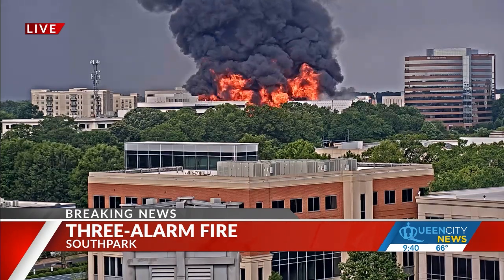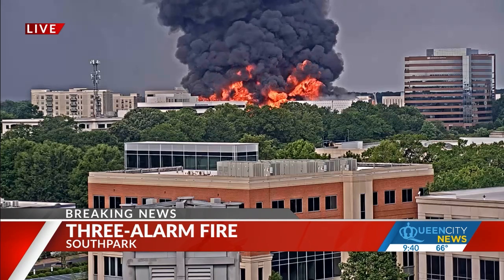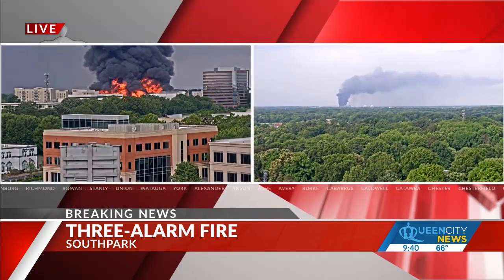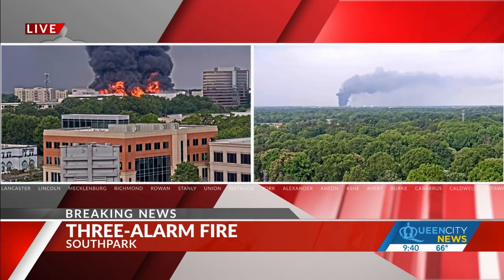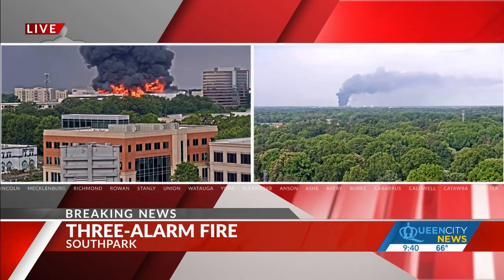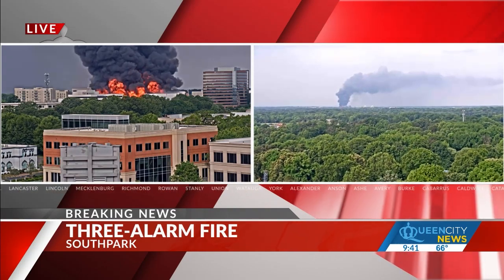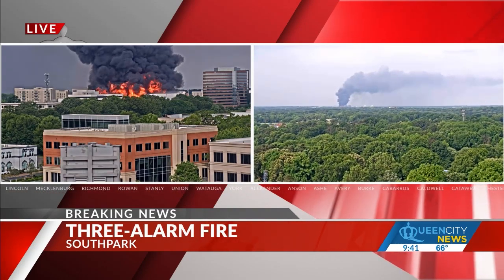We've got crews that are on the way, and let's bring in meteorologist Andrew Brightman. I mean, this is something even from our station out in West Charlotte, you can see for miles. Yeah, you can really see for miles, and a few things that we have going on. So first, you can see basically the level that you see the smoke starting to rise, and then it really starts to catch the wind.